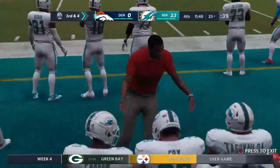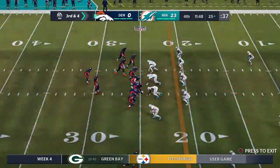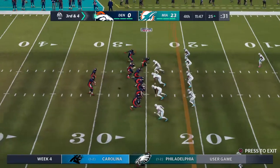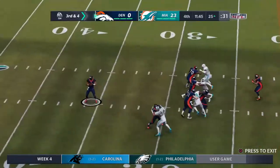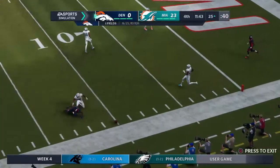You figure defensively, you're in the fourth quarter here. You've held the team under 100 yards passing. You've done your job. Especially in today's NFL, which is truly a pass-first league. Again, he'll drop to throw. And that will be incomplete.